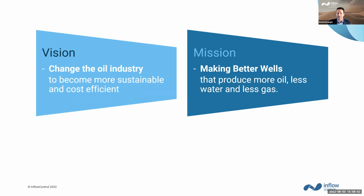Because when you produce less gas and less water and more net oil, you dramatically reduce the amount of emissions that come with each barrel of oil. And as we like to call it, it's just lower carbon oil, because we need to produce the oil from the oil reservoirs, but we need to improve how we're doing that. So that's our vision. Now our mission, how we're going to achieve that, is by making better wells.